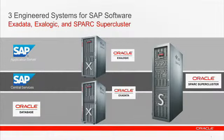And number 3 in the row on the right-hand side, and you are seeing it is spanning both the application server part as well as the database part. This is a machine which is based on SPARC and not on Intel, targeted to cover the whole environment you might require.